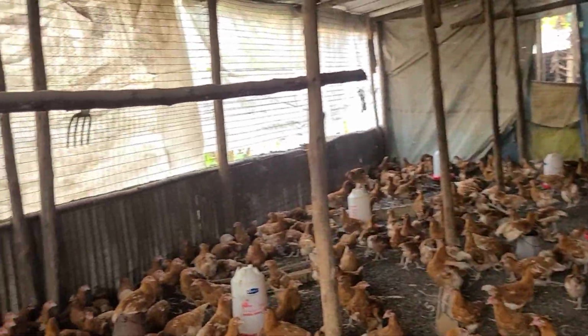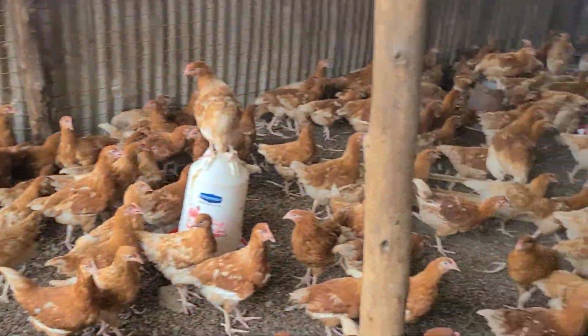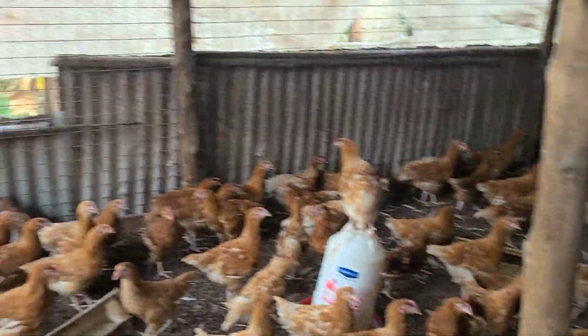And in my chicken house, at the farm, we always have a problem of rats. So I would advise you that you always put this site in your chicken house. That site, as you can see there. The importance of this site is to put poison when we are trapping the rats. Remember, you cannot put poison in the chicken house because you may end up killing the birds. So what you have to do, you put the site up.